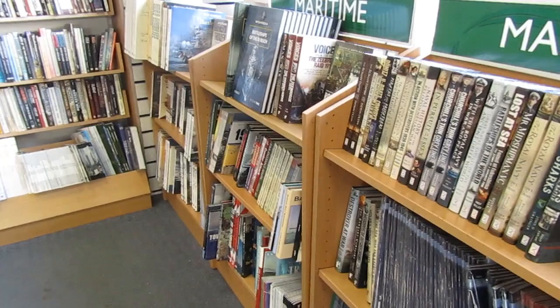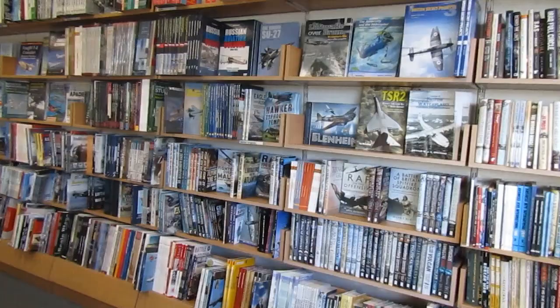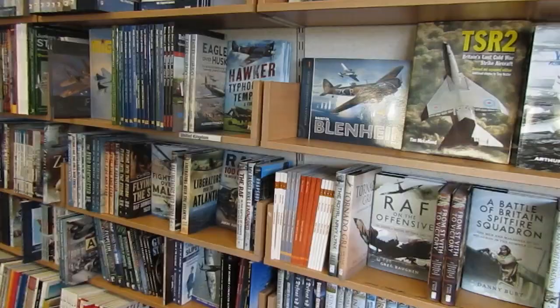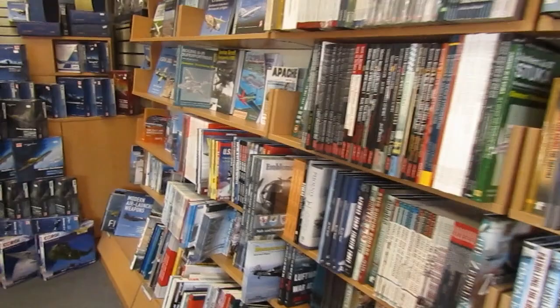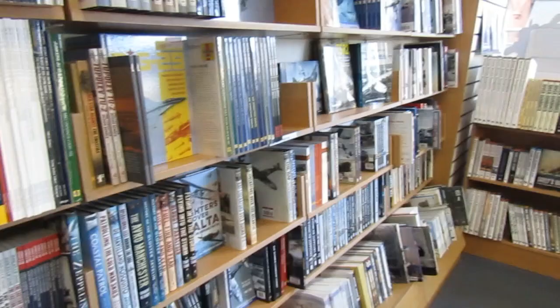There's quite an array of reference books that Iain Allan sell. And as we can see here, we're in the aviation section. And we have books about various aircraft from the different nations. We've got some civil stuff over here, and then we can move across and you can see we've got this array of books, and it's quite impressive.